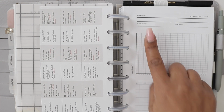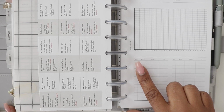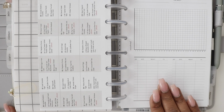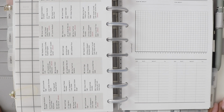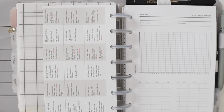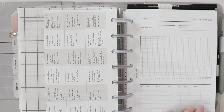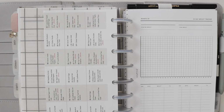All right. So you put your starting weight, your goal weight for that month. And then at the bottom here, you have a place for the day, date, and your weight. Did it go up or down? So I'm really excited to see this on paper so I could just see what I'm doing in order to lose weight and what I'm doing in order to gain weight. So this weight tracker is going to come in so handy for me to be able to track that. All right. So that's next up, my weight loss.